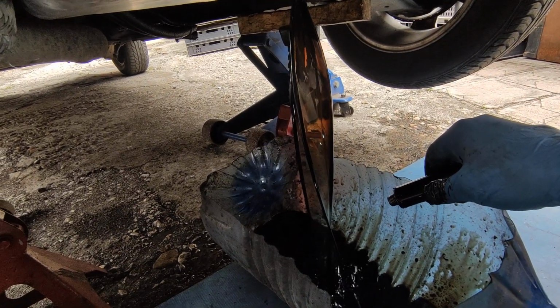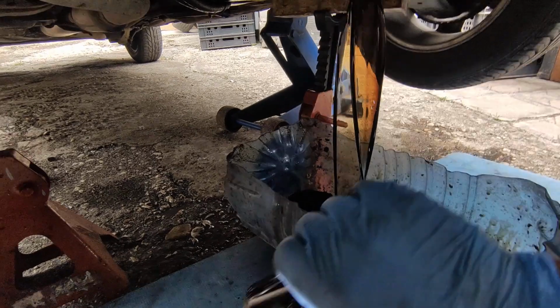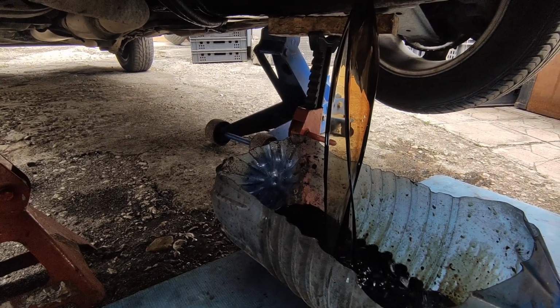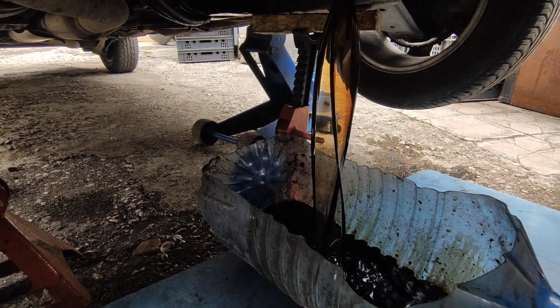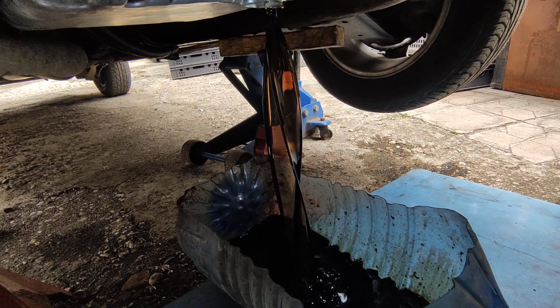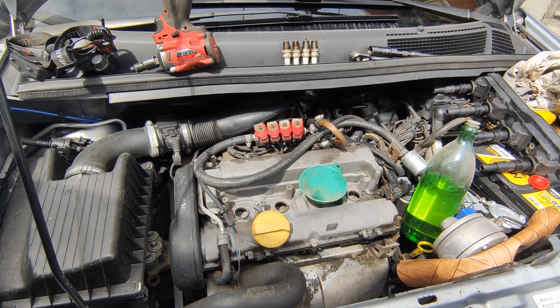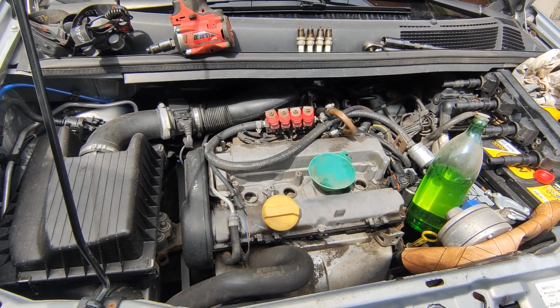I don't think it's that bad, but it's definitely very thin after the additive. Let's leave it draining, and we'll have a look inside the engine as well. Okay, that's part 2 of my oil burning saga.